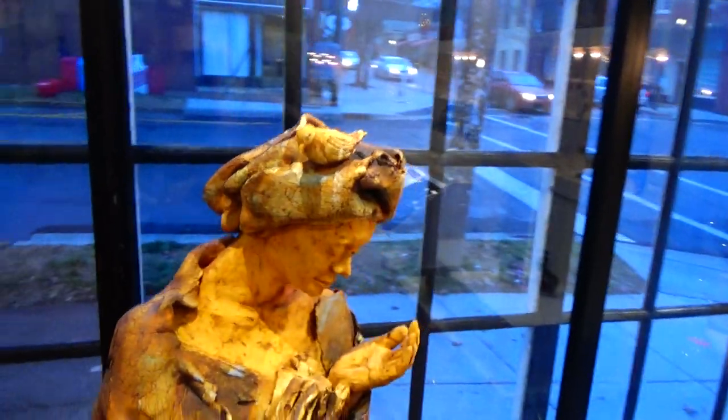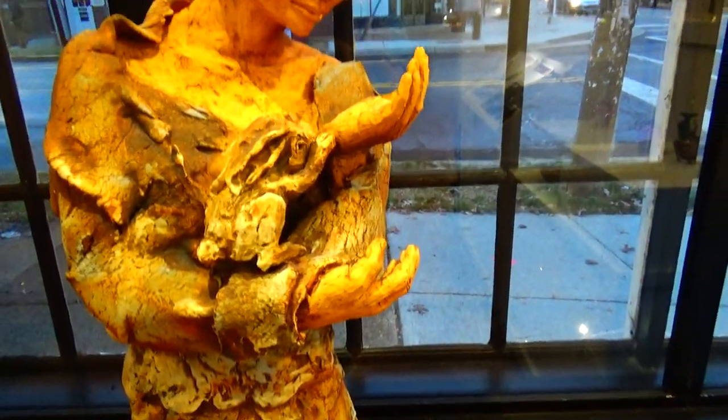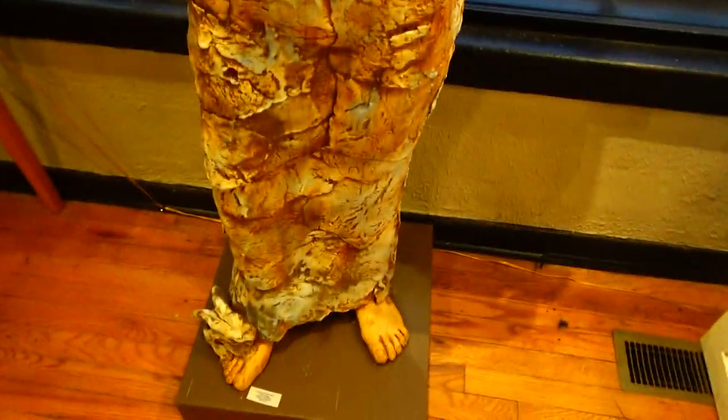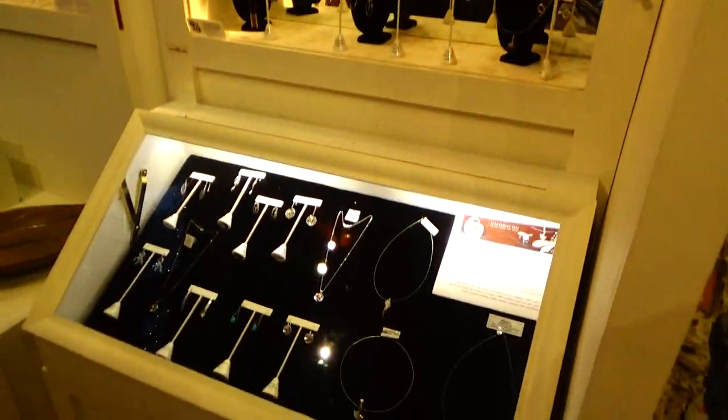Go down, and I'm going to show you another couple more sculptures by Tinka. Oh, I love that, that's pretty neat. I forget the artist that makes that. I've always loved this. This is another sculpture by Tinka. Tinka Jordy. Of course, they have jewelry too.